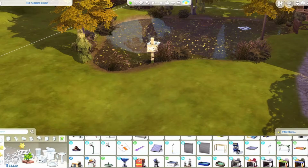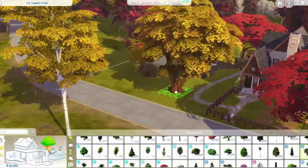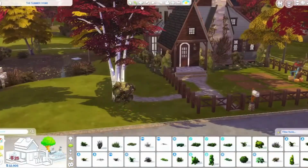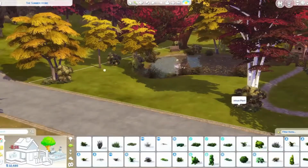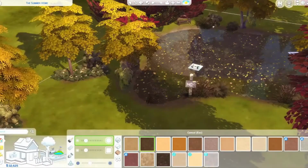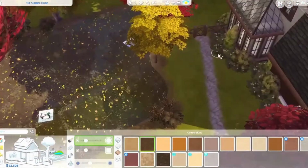But yeah, so I had about 2 days where I could just play The Sims, and it was the most beautiful, glorious 2 days of my life. I was so excited because, like I said, I haven't played in a very long time. I feel like I've been out of touch.